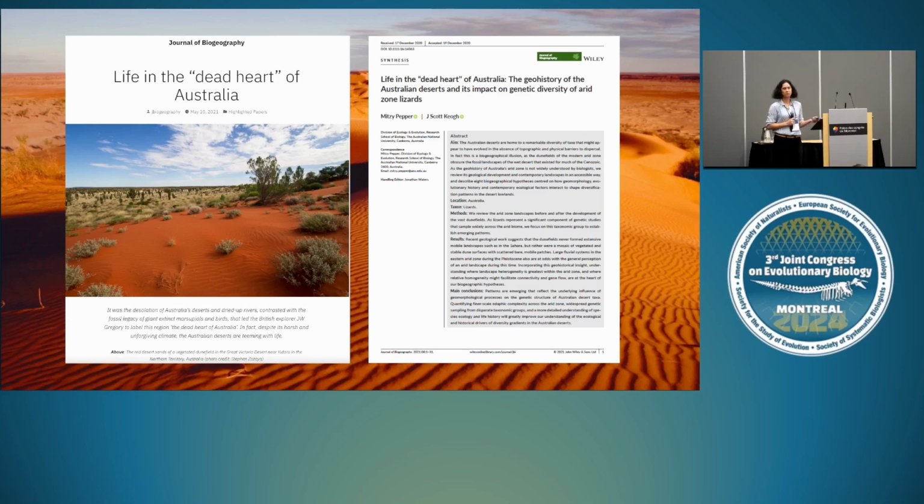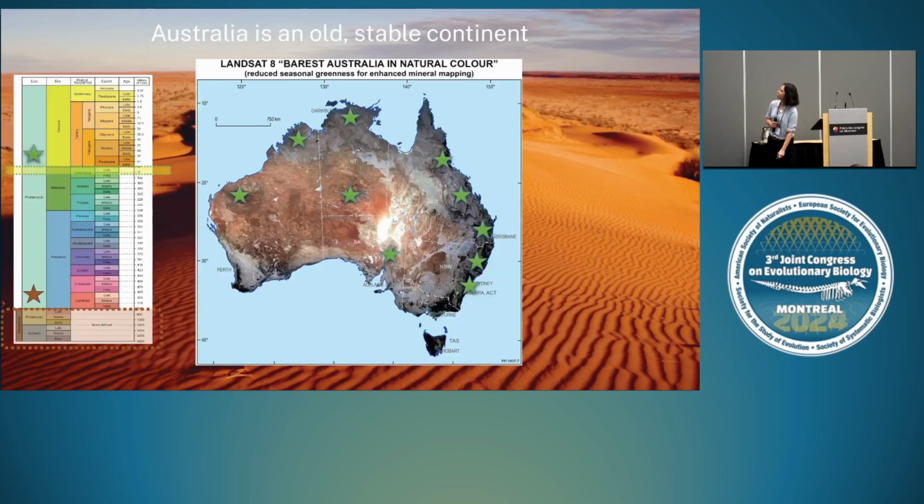Okay, so Australia is really, really old. It's actually got the oldest landscapes in the world in Western Australia. And it's been tectonically stable for a long, long time. So those green stars there, I've highlighted where we have our mountains or uplands.